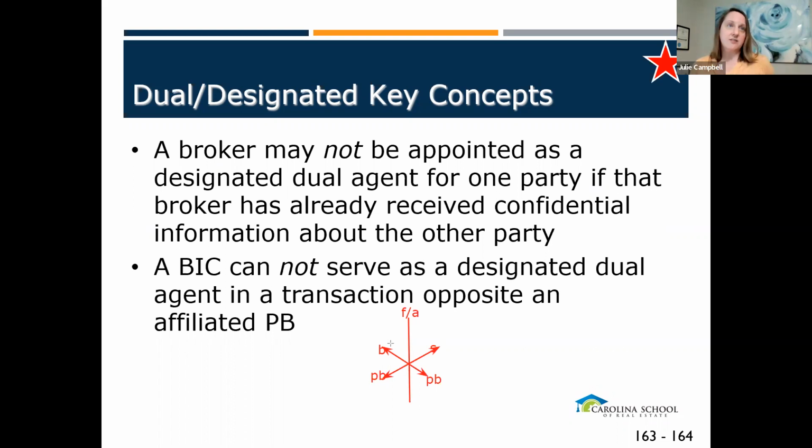But if and when it's discovered, if and when you're caught, you'll probably be asked not to affiliate with that firm anymore. They'll probably ask you to go somewhere else. And I don't know what else they could do. Maybe they could file a disciplinary action at the Real Estate Commission. Maybe they could take you to court if you've harmed their people. I mean, you harm their buyer or seller, but you lie.